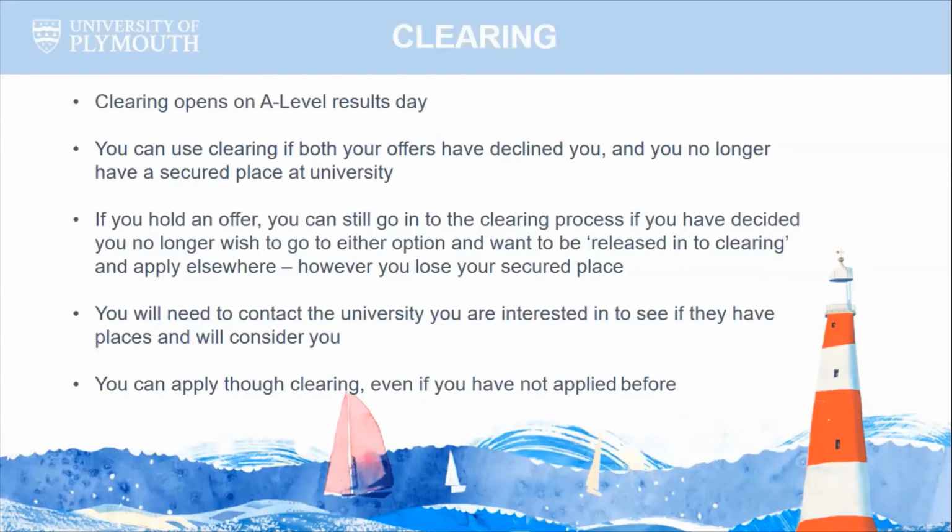So you can call up multiple universities, and then you can choose out of those who have said that they would offer you a place, which you apply for. You can actually apply for a place at university through clearing, even if you've never applied before. So if you hadn't been planning on going to uni, but on results day you have a change of heart, you can actually apply to university through clearing.